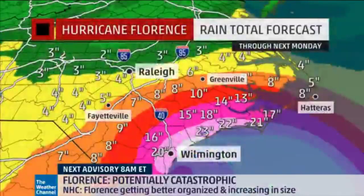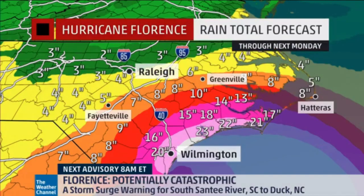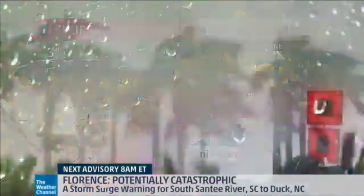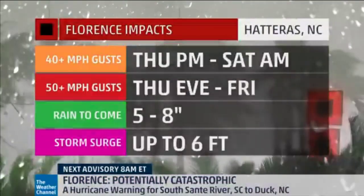So the biggest impact I think we're going to see here in and around the Wilmington area, especially if that eye wall, listen, that eye wall, that's what will get you. That's the killer. If that eye wall stays offshore here in Wilmington along the Cape Fear River, we are going to see just tremendous amounts of rain. And we're going to walk around and show you what that's going to do to this area a little bit later. Hatteras, you're also going to see that rain and surge, right? Being right there on the water, up to 6 feet of surge there.